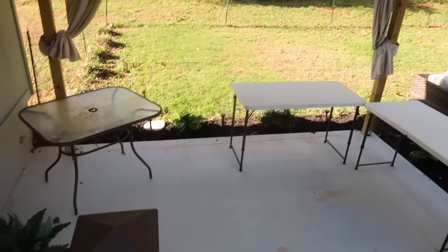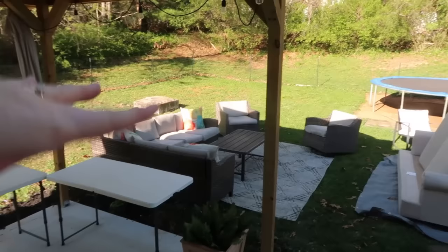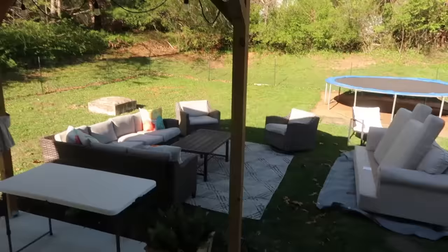That is it for today. We had to change the way the couch was because the sun was too much on it, and it's the time right now that the party will be going on tomorrow, so we just didn't want people sitting directly in the sun, so we moved it.